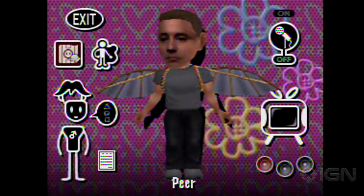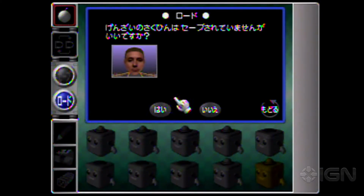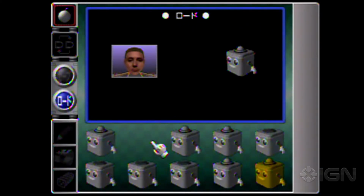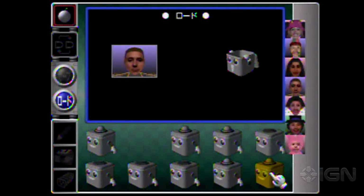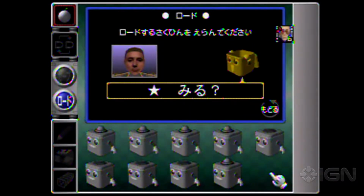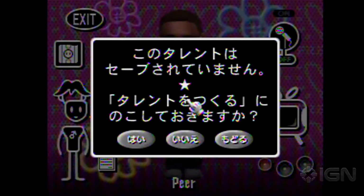Hold on, I'm gonna load. I'm gonna show you something else actually. In this disk manager, you can see all the different characters you can load. There's actually a Yamauchi in here. See this? That X means we can't load it in this mode because we're actually loading characters right now.